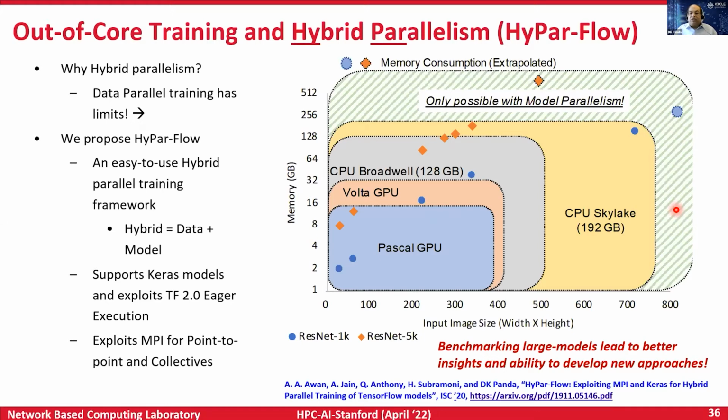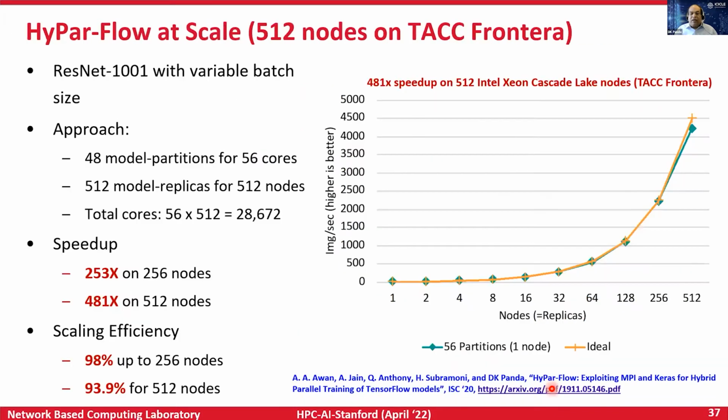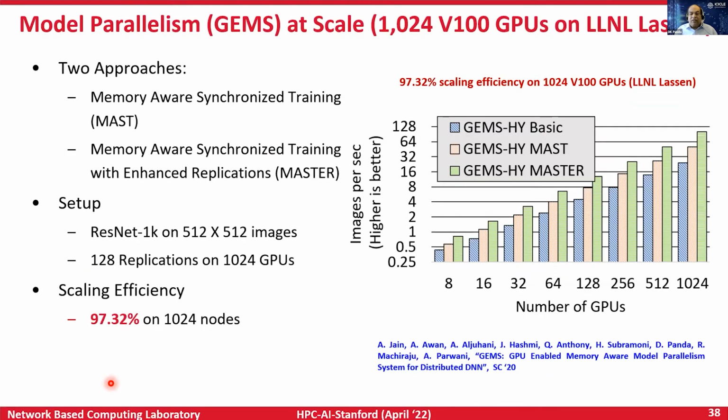So we have come up with this solution called HyPar-Flow, which is a hybrid parallelism. We presented this paper at ISC 2020. It's also available on arXiv. So if you use this kind of model parallelism and hybrid parallelism, on the CPU systems, here we are trying to do a ResNet 1001 training on 512 nodes. You can see we get almost a speedup of 481 on 512 nodes with 94% efficiency. That's very good. You can really try to run very large scale models here.